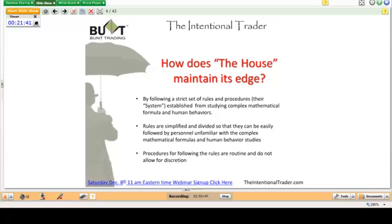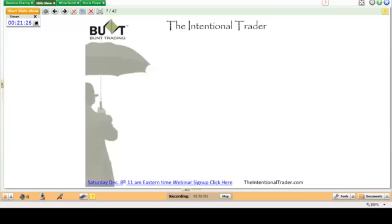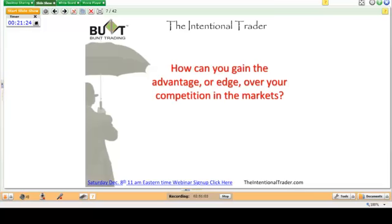All right, so again, this is the edge. The house has an edge, and it's broken down into a set of procedures or rules that become routine. Okay? So how can you get an edge? That's the big question. Okay, everybody understands an edge is a good thing to have. How do you get one?